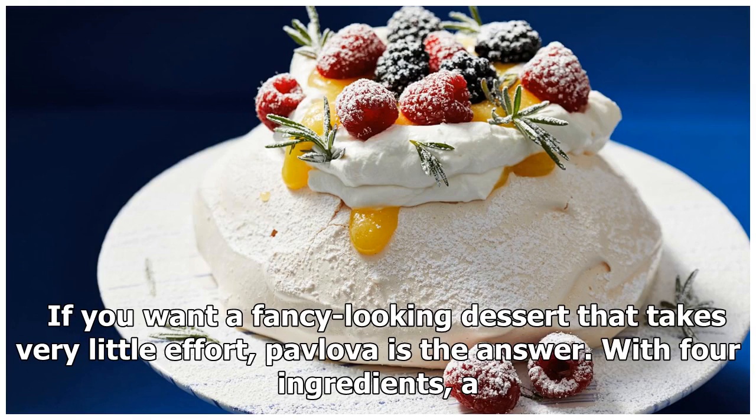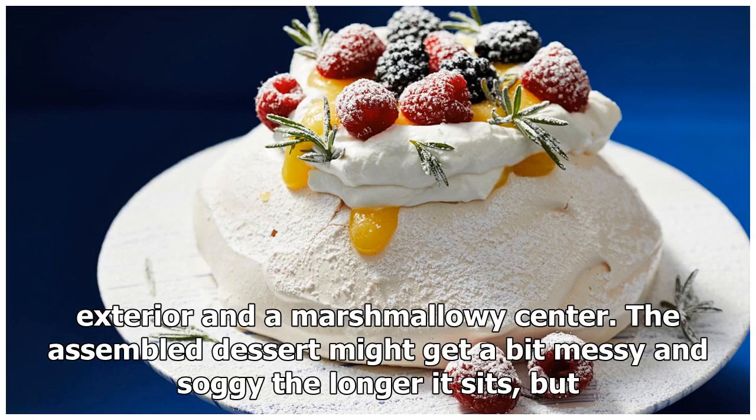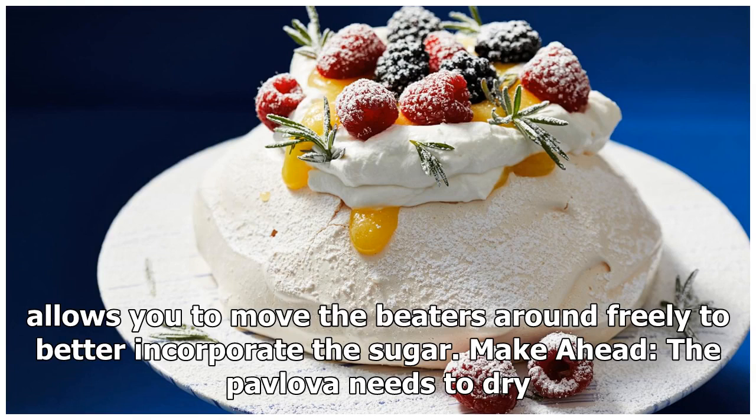Simple customizable pavlova, 2 to 4 servings. If you want a fancy-looking dessert that takes very little effort, pavlova is the answer. With 4 ingredients, a bowl, a handheld mixer, and about 15 minutes of hands-on time, you can produce mounds of meringue with a crisp exterior and a marshmallowy center. The assembled dessert might get a bit messy and soggy the longer it sits, but leftovers are still delicious the next day. You can make the meringue with a stand mixer, but a handheld model allows you to move the beaters around freely to better incorporate the sugar.